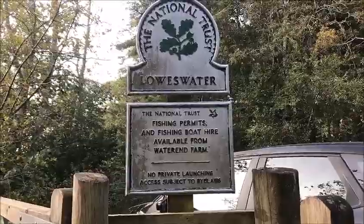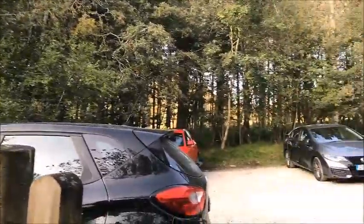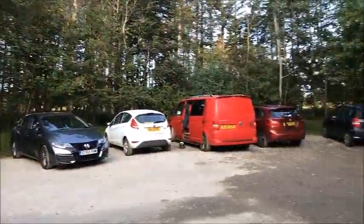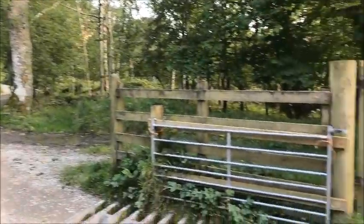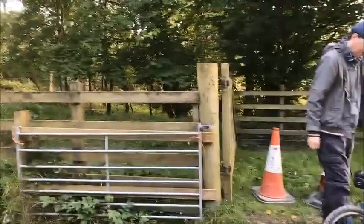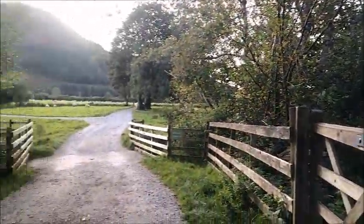Potatoes here, and today we're at Loweswater. And there's parking you can actually park at. There's also another parking that we know, but we're parking here today. So we are going to go for a cycle around Loweswater.